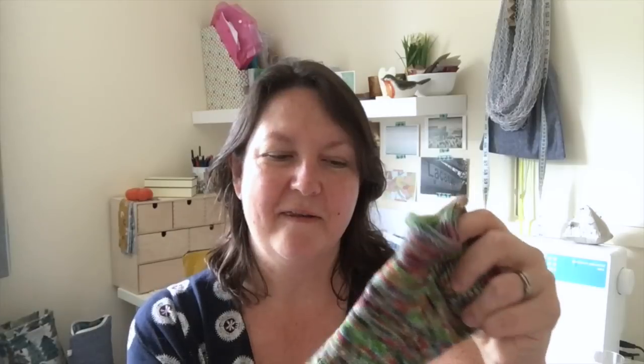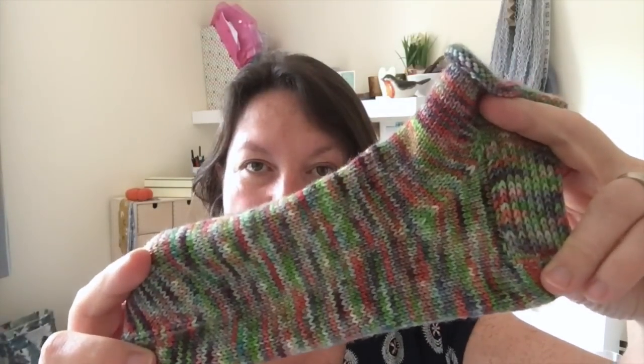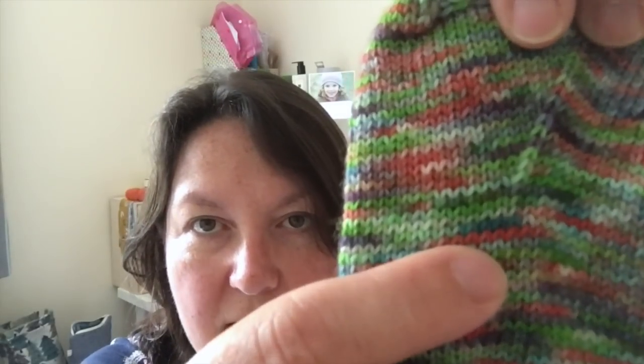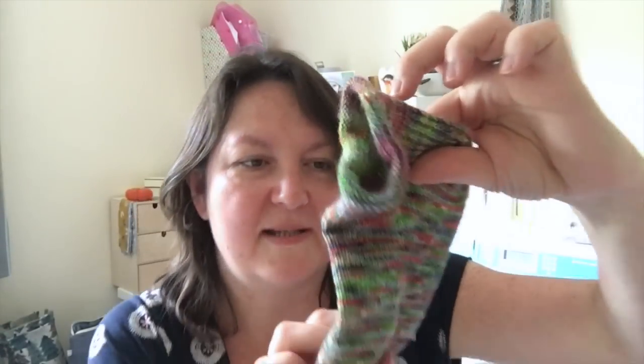This has been knit using yarn that was dyed by my daughter with food colouring. I think she did an okay job, didn't she? There's some really lovely colours in here. Some of the teals that she managed to get. I don't know if this will come up very well on screen. But no, you can't really see that. Anyway, I think she did a really good job.